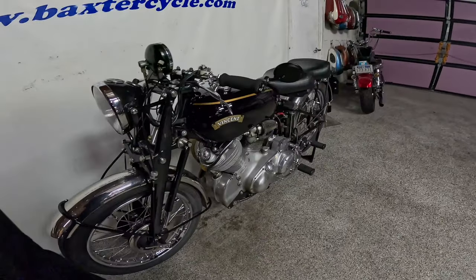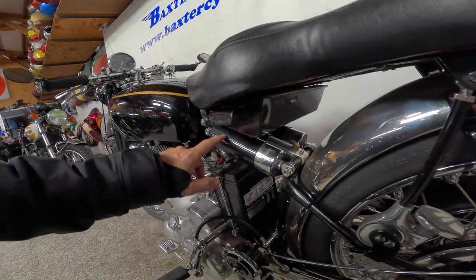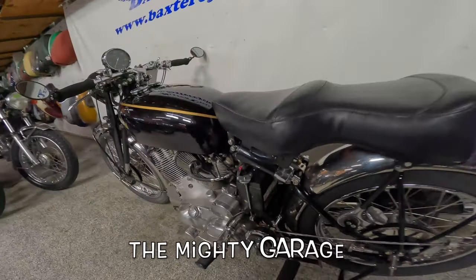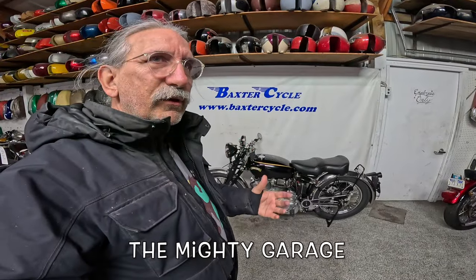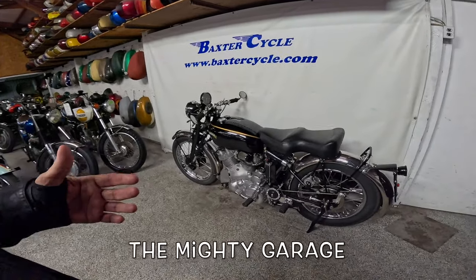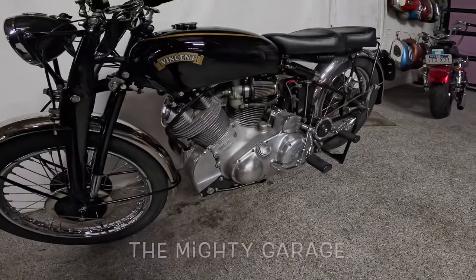The other thing I found out about was these: there's a Koni shock in the middle, and then these are actually springs inside of these housings. There's a guy on YouTube, The Mighty Garage. If you want to know anything about a Vincent, The Mighty Garage, he's from Oregon. He does a really good job of videoing what he's doing, and unlike me, he talks sparingly, and when he does talk, he does a really good job. You get a lot of information in a few words.